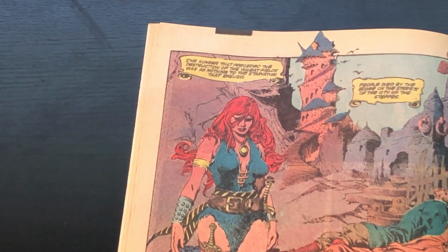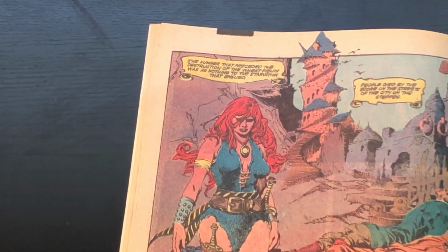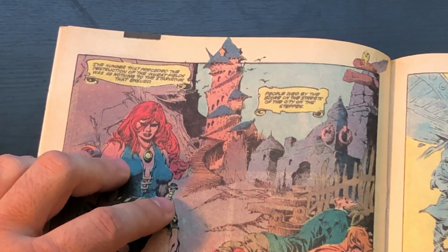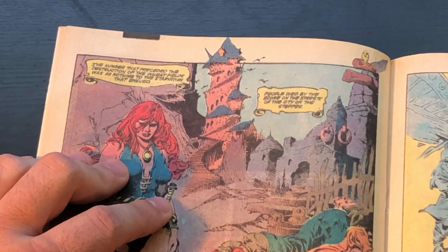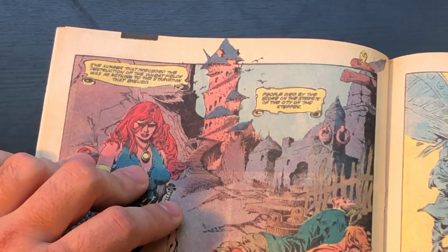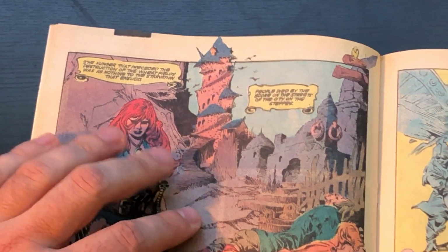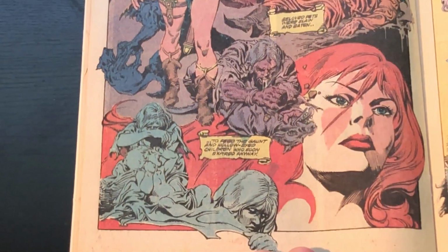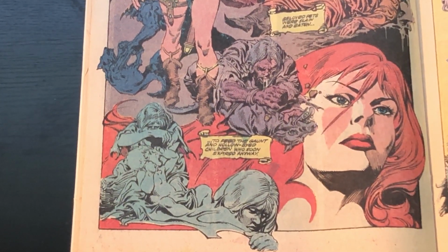And then we get this amazing montage where everybody's dying. Beloved pets are slain and eaten. This guy's eating his own dog. People died by the score on the streets of the city, on the steps. Yeah, it's rough. Great splash though. Great images here.